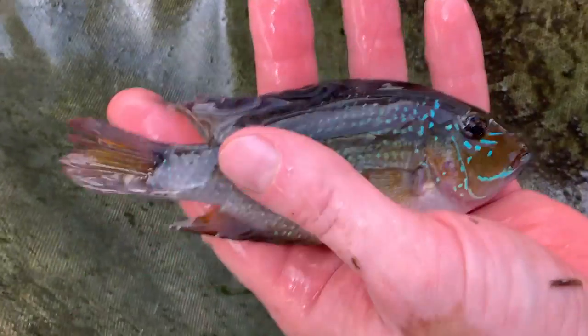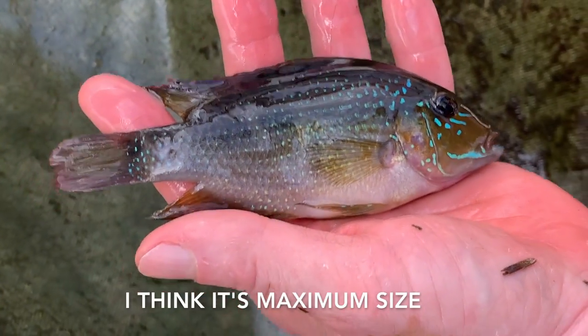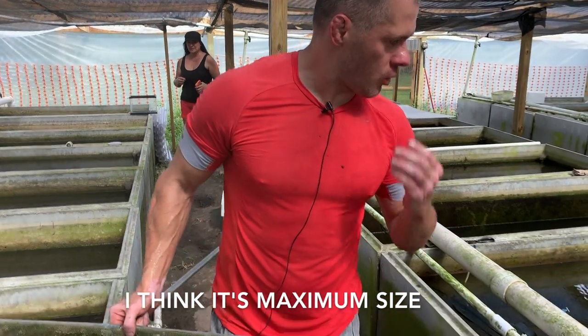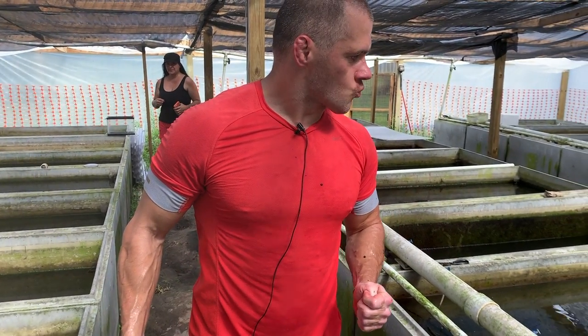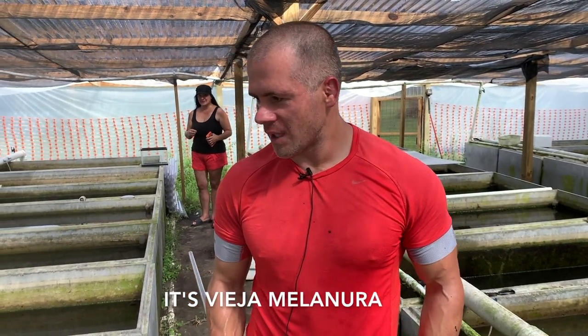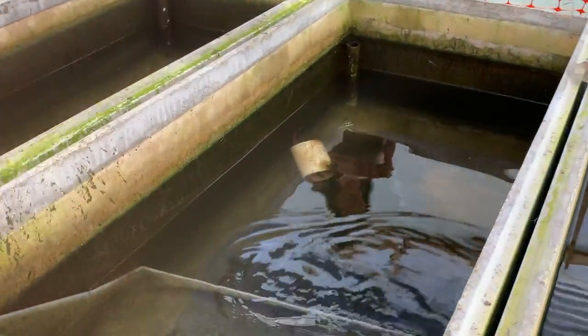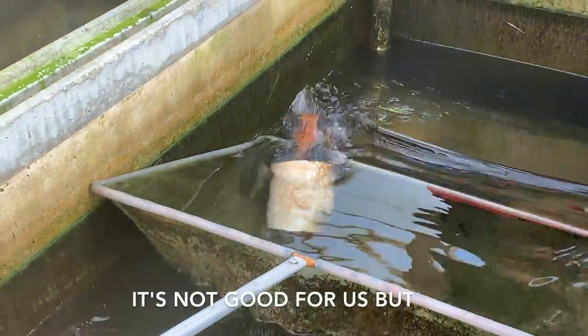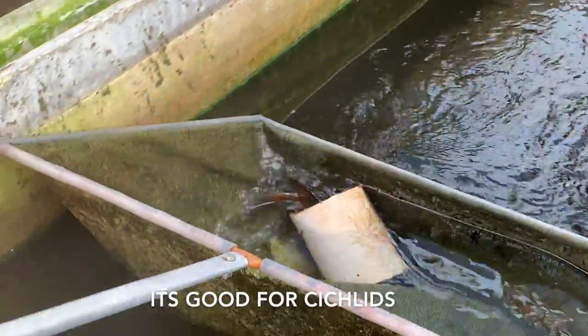Wow. Now, is this about as big as they get? Or would they get even bigger than this? Is this full grown? I think it's maximum size. Okay. Wow. I want to show you one of my favorite cichlids, but it's not Costa Rican. It's Vieja Melanura. Oh, I can see them. Some big boy sticking out of that pipe. Yes. It's like in the tropics. It's not good for us, but it's good for cichlids.